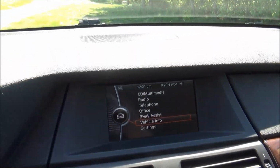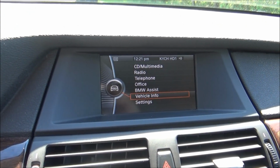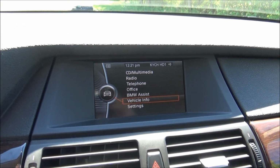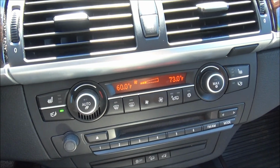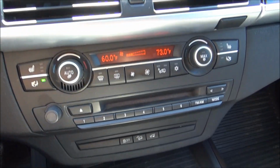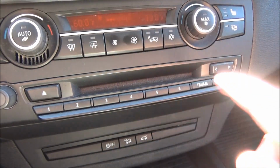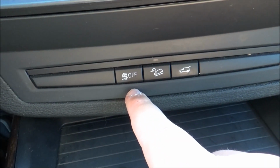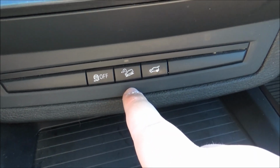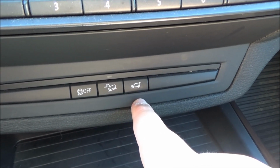Going down the center of the dashboard, you'd have a speaker up top, the interface for your iDrive infotainment system, air vents. All of your climate controls are located right here. Radio controls, does have a CD player, button to turn on or off your DSC, hill descent control, and the button to open your power tailgate.